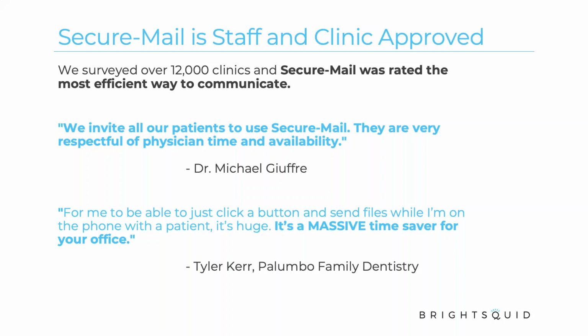And so they're using their cell phones, but they block the number on the cell phone so they can't be contacted. Well, guess what happens? Most patients won't pick that up. Exactly. So it's really a circular challenge.